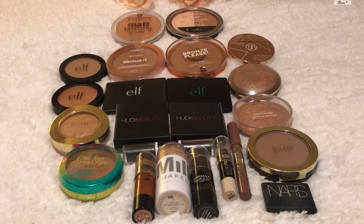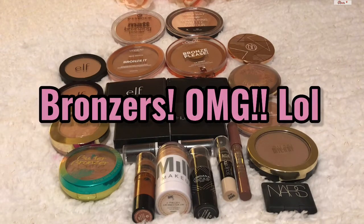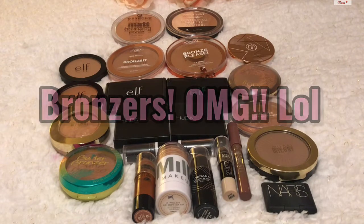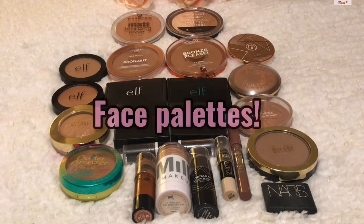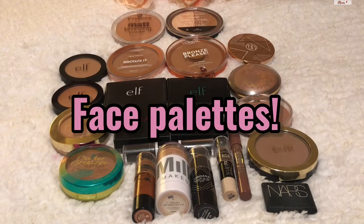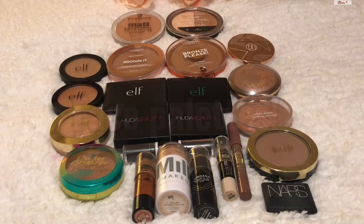As you can see, these are all of my single and duo and cream blushes. Anything that is in a pan of 3 or higher, I will be putting in my face categories. Anything that has duos or singles, and all my cream products for contouring are in this category.